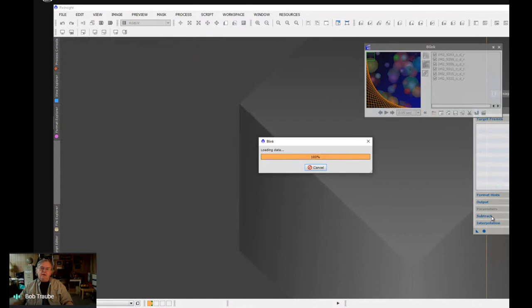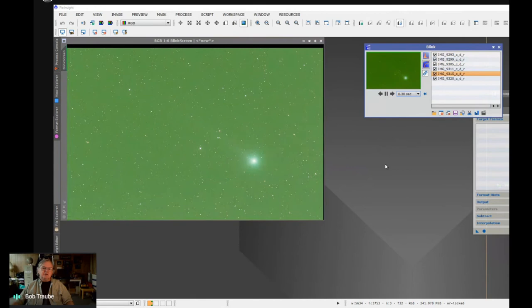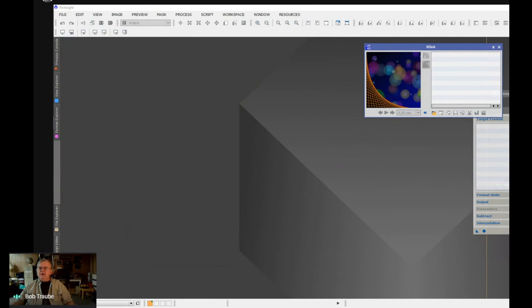So here we are. Blink of course does a stretch for you, and I'm going to put in a brief delay and step through each of the 6 images. So you can see each of these six images are aligned on the stars, and the comet is moving across the field of view. Okay, so I'm convinced now that these are the ones that I want to use. So I'll stop that, clear it, and I'll go to my comet alignment process.